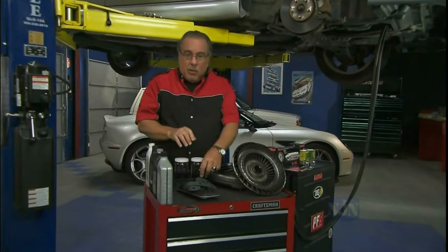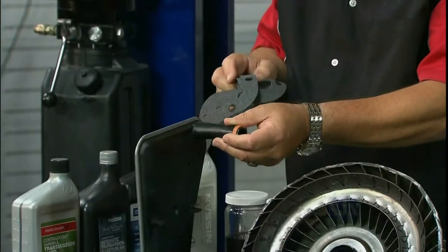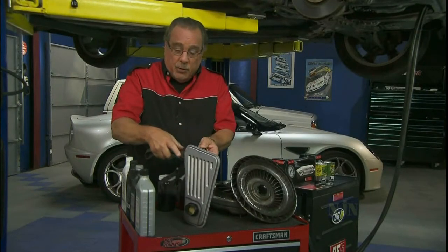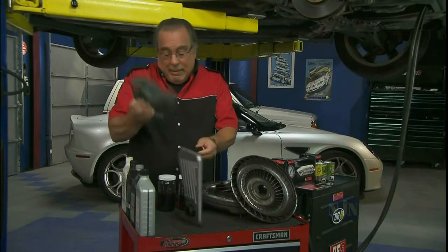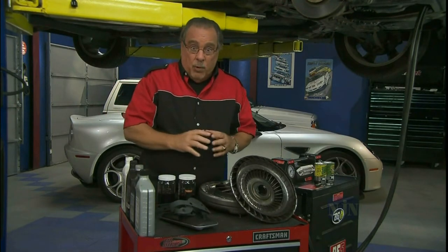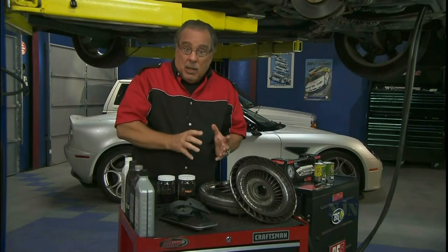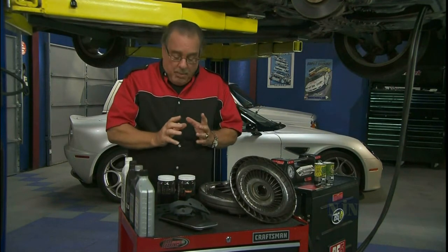See, back in the day, what you used to do was you would drop the transmission pan, you'd replace the transmission filter, put a new gasket in it, and replace maybe a quarter or a third of the total fluid in the transmission. Didn't really do anything, and it didn't clean anything, and cleaning is really important.